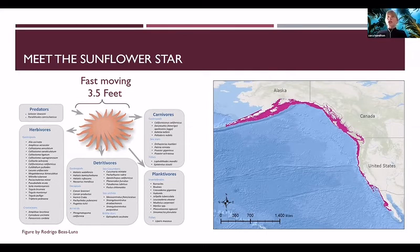They are generalist predators, which means that they can eat a lot of different things, but some of their favorite foods are clams, urchins, mussels, and snails. Internally, we refer to them as the grizzly bears of the sea because they are top predators, but they're very general in their diet, very general in what they eat, and can almost act like scavengers in some circumstances.